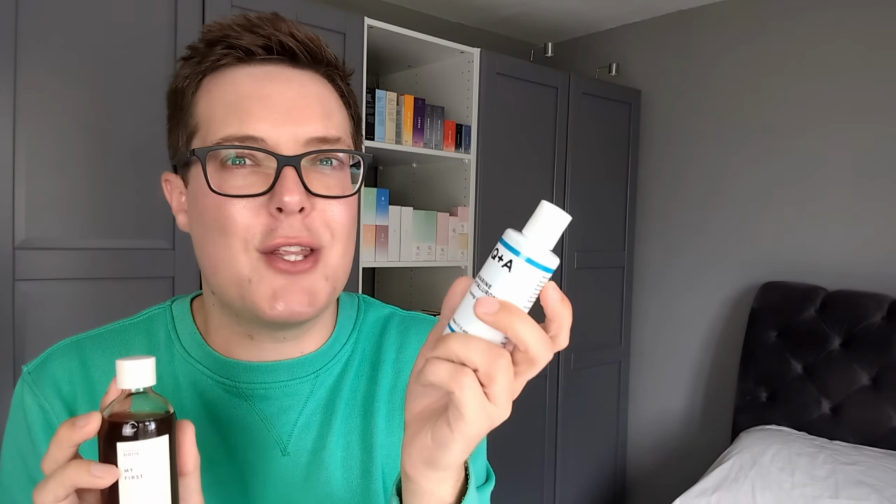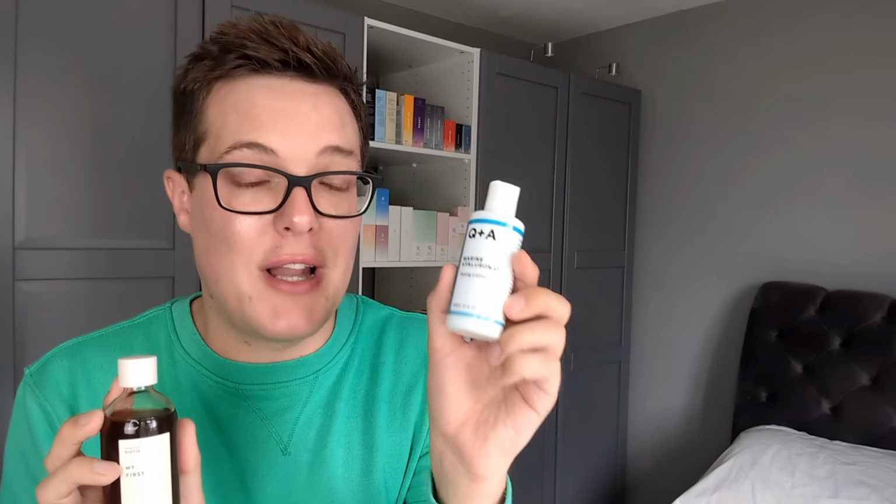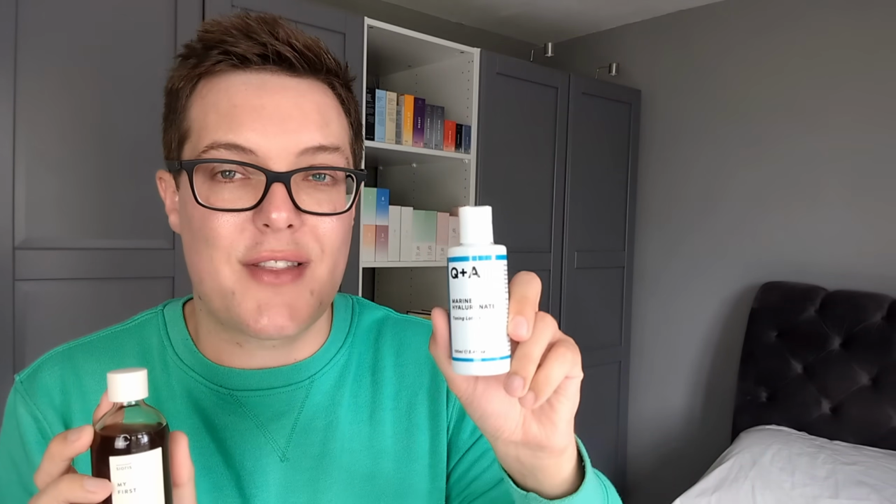So at the moment, I think in the UK as well, it's also buy one, get one half price. So definitely the right time to buy this if you'd like to, but it's such a great product that just delivers time and time again on a budget, which for me, I'm cheap and I love this sort of product that works, but doesn't cost the earth.